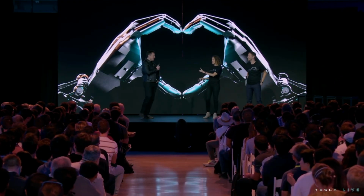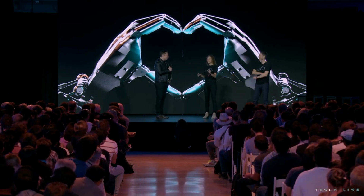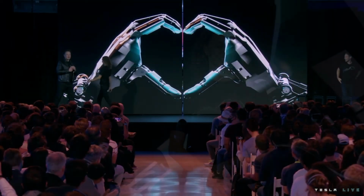Before we do that, we have one little bonus tip for the day. This is actually the first time we try this robot without any backup support. Cranes, mechanical mechanisms, no cables, nothing.